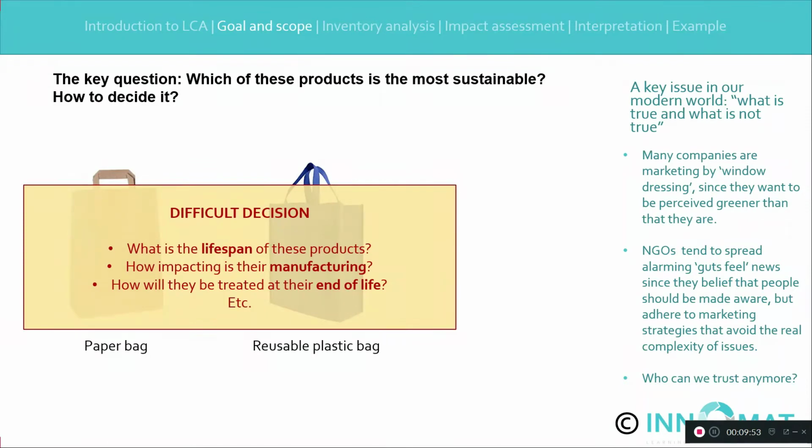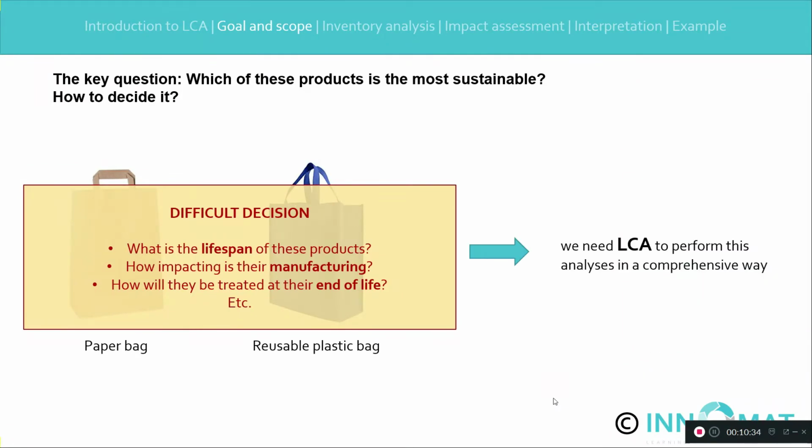LCA always has to do with comparison. We call that benchmarking. For instance, the comparison of a paper bag versus the reusable plastic bag. Which of these products is more sustainable or has a less environmental burden? The brown paper bag, since it's been made from recycled waste paper, or the reusable plastic bag, since it can easily be reused many times. And how will the bags be treated at their end of life? Landfilled? Burned? End up in the plastic soup in the ocean? And what do we do when we apply biodegradable plastics? We need LCA, which is a well-defined way of analysis from cradle to grave, or from cradle to cradle when we make processes circular.